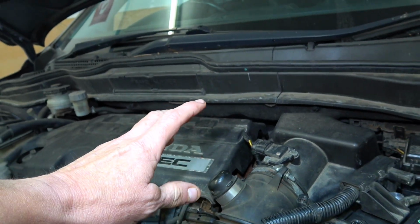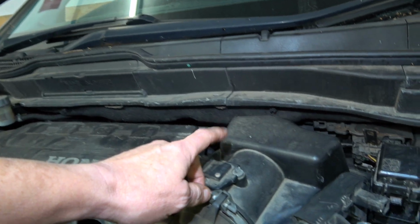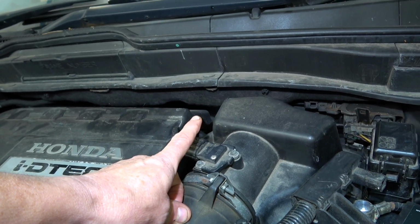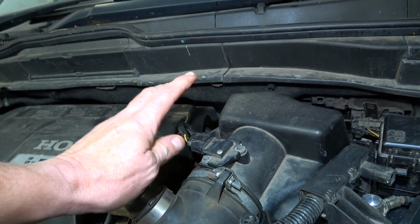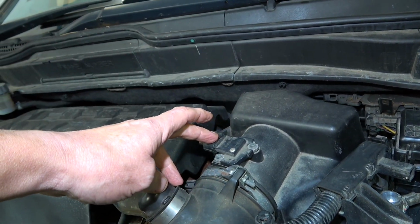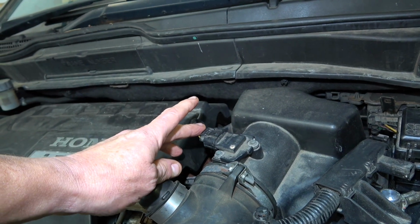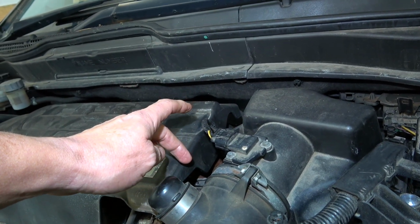However, I did say that the MAF reading from here was kind of low at idle, but that could be okay, because the EGRs on diesels will open at idle, and that'll lower your air intake value, the air intake mass. So that would tell me that that pipe then isn't fractured.